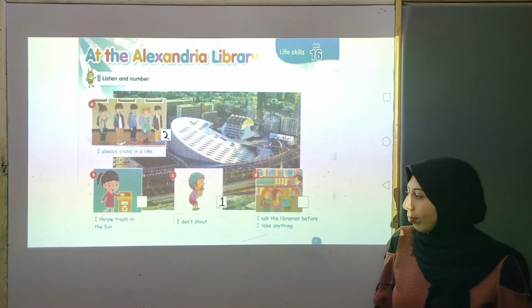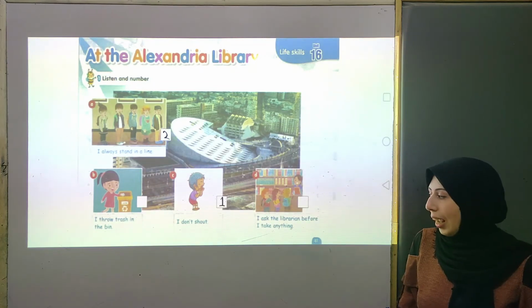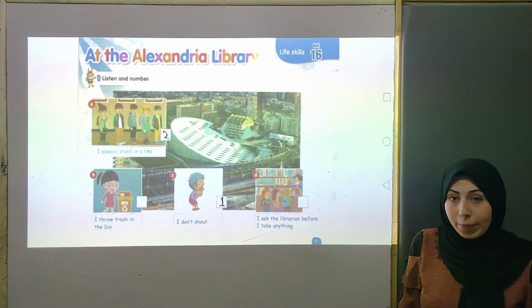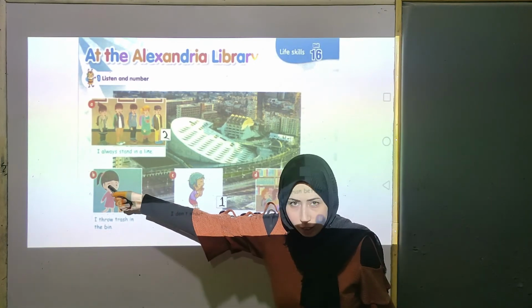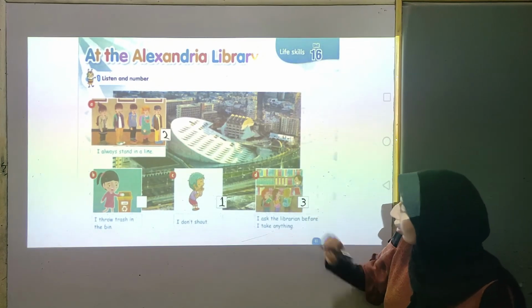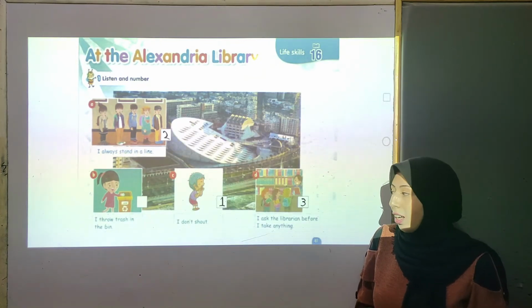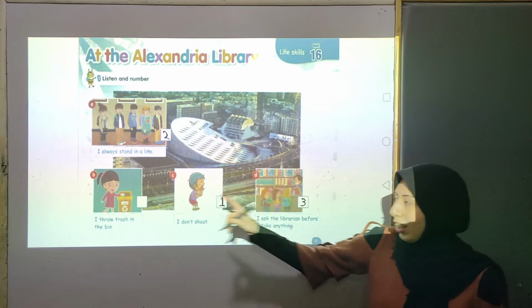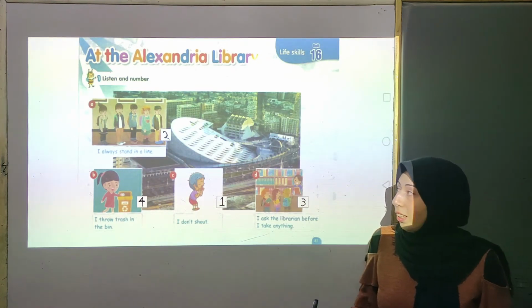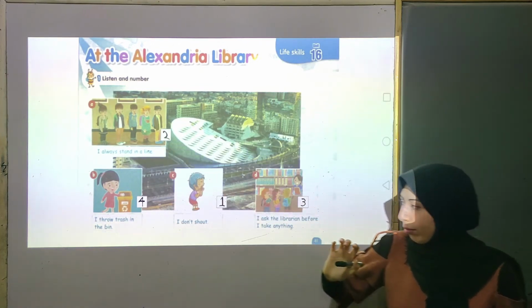Number three. I ask the librarian before I take anything. So, where is number three? Is that picture letter B? No, it isn't. It's D. Excellent. So, here I write number three. The last one, I throw trash in the bin. Excellent. This picture is number four. So here are our numbers: 1, 2, 3, 4. Okay.